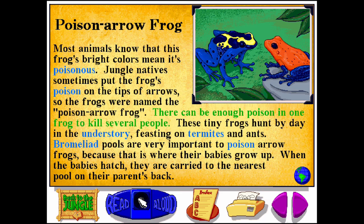These tiny frogs hunt by day in the understory, feasting on termites and ants. Bromeliad pools are very important to poison arrow frogs, because that is where their babies grow up. When the babies hatch, they are carried to the nearest pool on their parents' back.